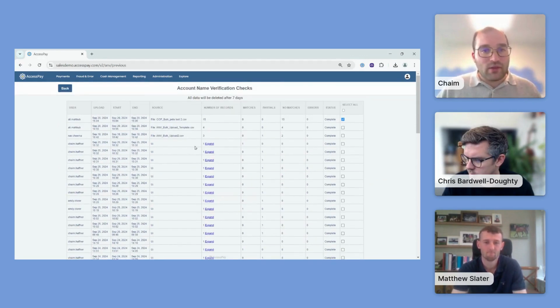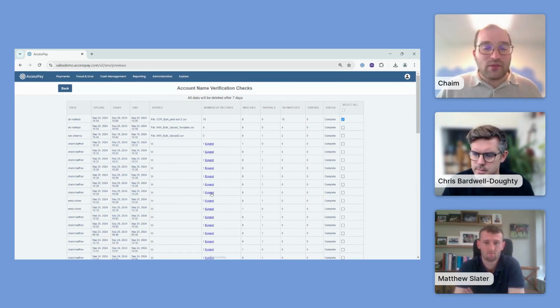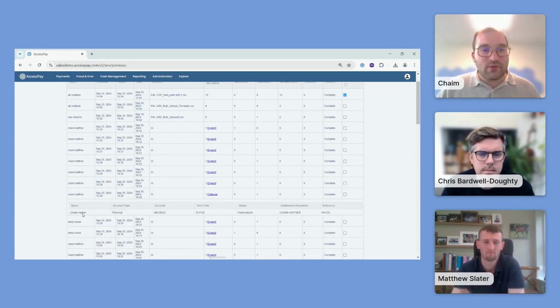So if we take a little bit further down, we get to see the single checks that we just did. So here we go. You can see UI just means it was done within the user interface, and you can actually expand the results here. So we take a look a bit further down, and we'll take a look at the check that I did with my last name incorrectly spelt. So if we expand it there, we can see Chaim Hafner, last name spelt with 1 F instead of 2 Fs, and we see status was partial match.